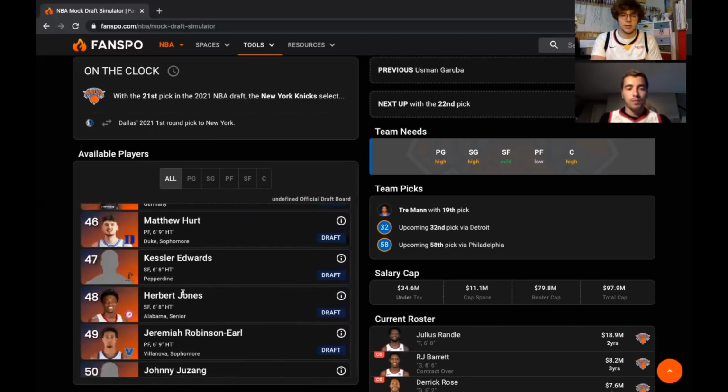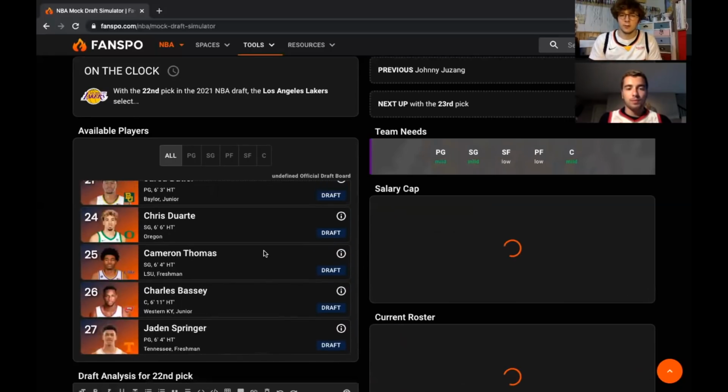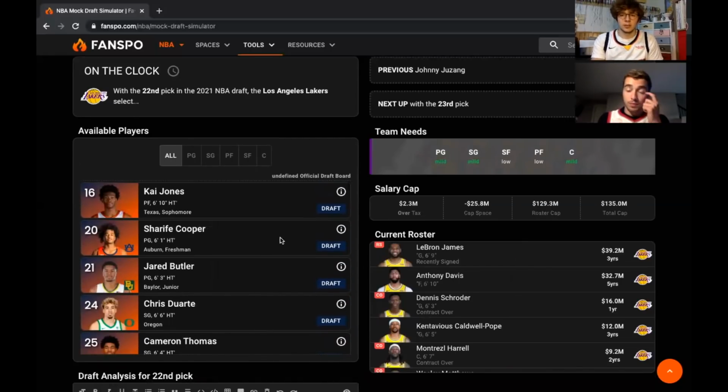And we're going to go down and find Johnny Juzang here out of UCLA. He carried the UCLA Bruins during March Madness. I think that he's a very underrated player throughout this process. He's a true three-level scorer. You're looking at this team adding not only one, but two scorers for the half court. It was clear and obvious how much they needed more scoring on this team during the playoffs. That's why the Hawks upset them, beat them so handedly. Adding Johnny Juzang and Tre Mann will greatly help this roster. That's a nice fit for Johnny Juzang.